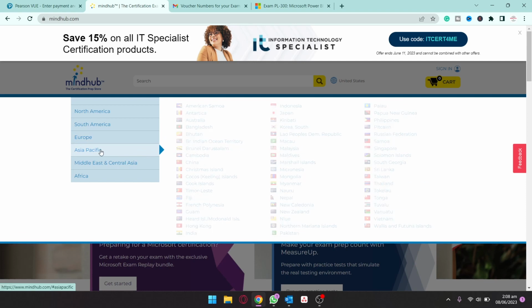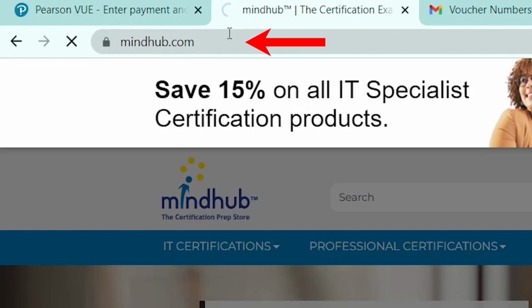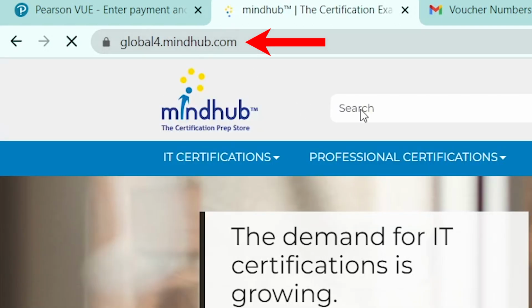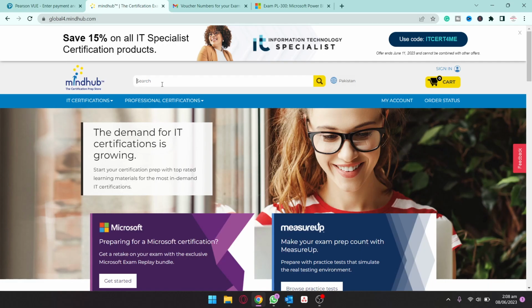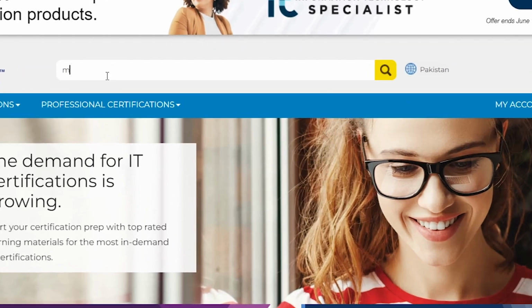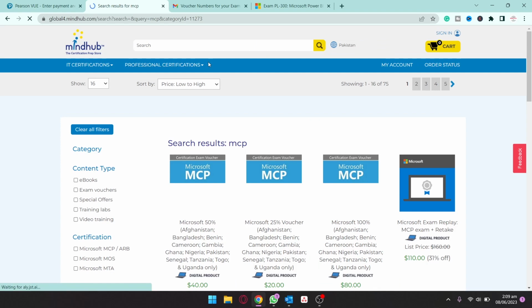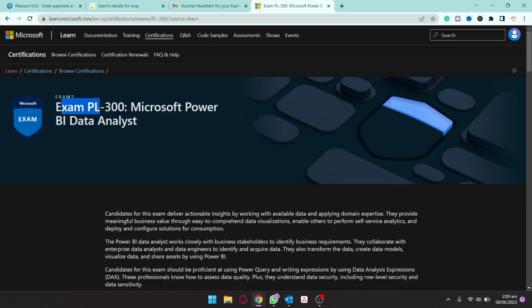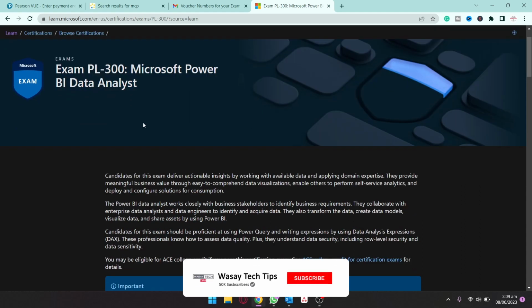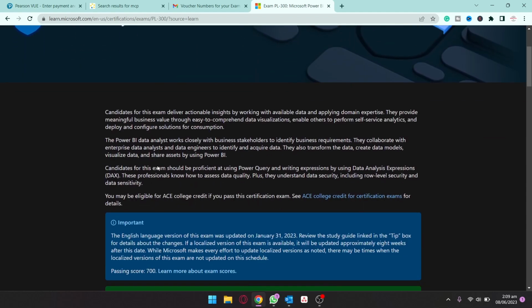In my case, I live in Asia Pacific and my country is Pakistan, so I'm going to select Pakistan, and now this website will go to the Pakistani server or something like that. You can see that the URL has changed to global 4. Anyways, in here you're going to type MCP and just simply search for it, which is Microsoft Certified Professional, and the exam that I want to give is PL-300, which is a Microsoft certification exam. Basically if I pass this exam, I'm going to get a certification.